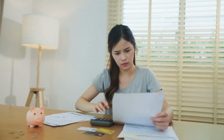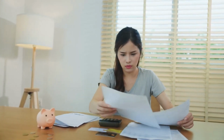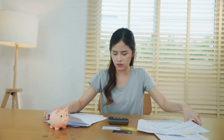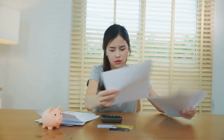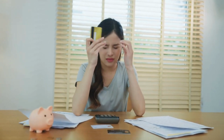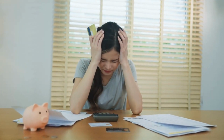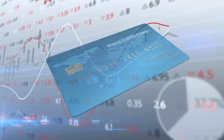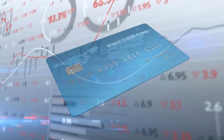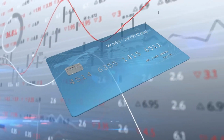Now let's flip the coin. While compounding can work for you, it's often used against you by lenders, especially when it comes to debt. The most common culprit? Credit card debt. Credit cards typically have very high annual interest rates, often ranging from 15% to 25% or even more. When you carry a balance, that interest compounds, usually monthly or even daily. This means you're paying interest on your original purchase, plus the interest that's already been added to your balance.